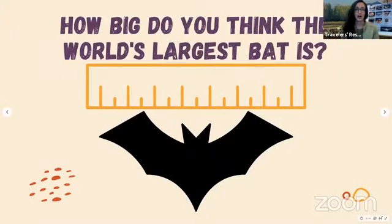The first bat we're going to talk about is also the biggest one. And how big do you think that could be? Would it be as small as a hamster? Could it be as big as an eagle? There are a couple of different options there. So if anyone has any guesses, we'd love to hear them.